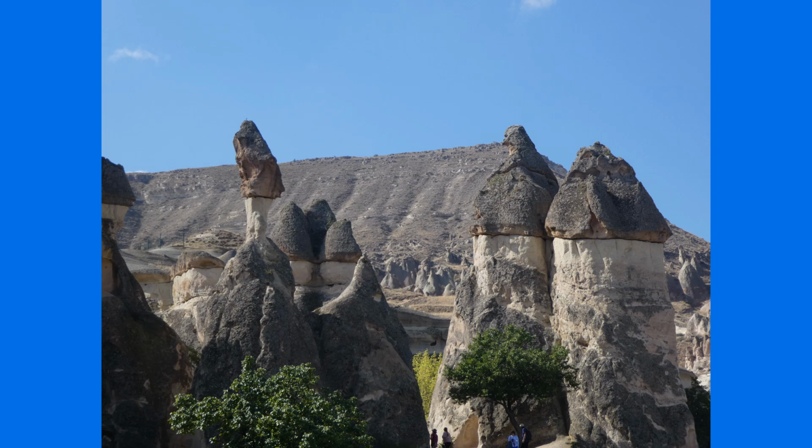The fairy chimneys were created when a soft layer of volcanic ash, known as tuff, was overlaid by a layer of hard basalt rock. The basalt cap protected the soft volcanic tuff from erosion by wind and water, and you get the fairy chimneys and these other bizarre rock formations.